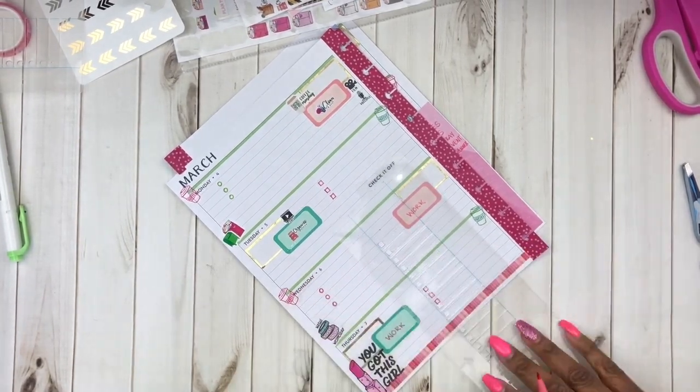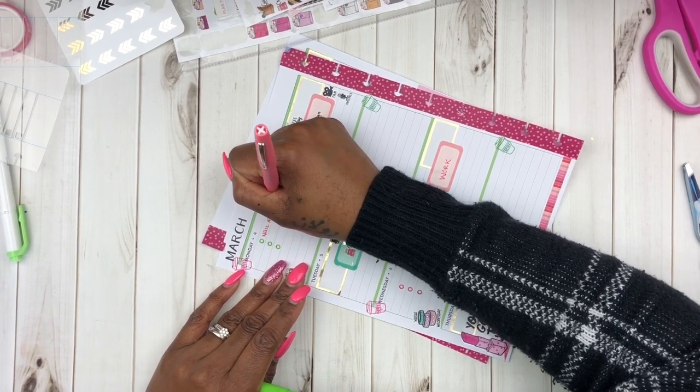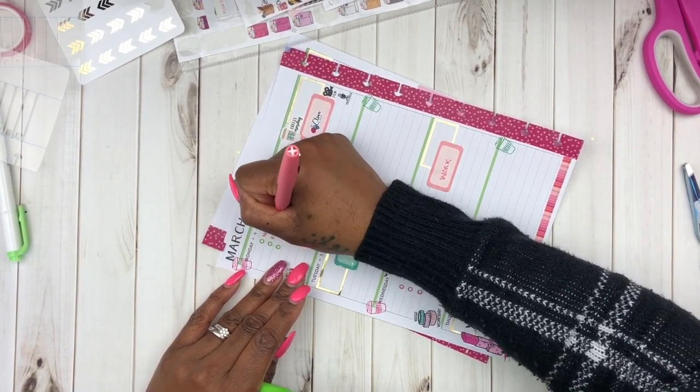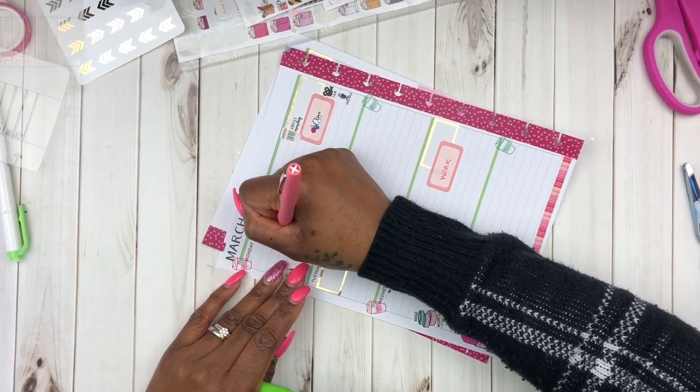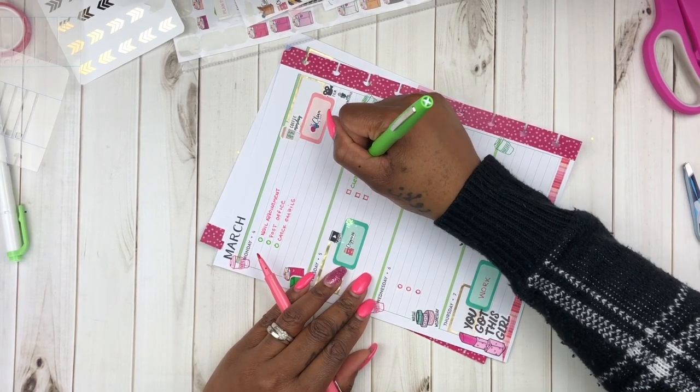So here you see me using my Line It Up, Check It Off stencils from the Happy Planner. And I decided, since I am doing something different, let me use some different things that I've been hoarding for years. Well, not years, but for the past year.